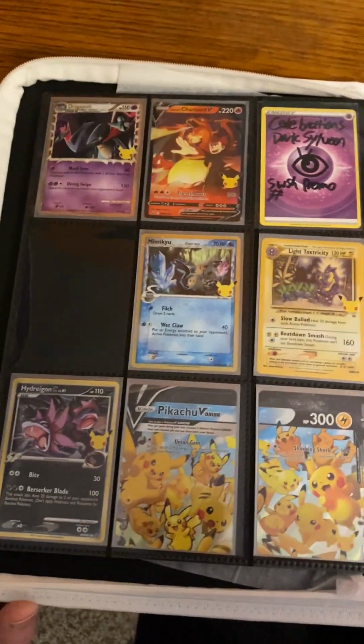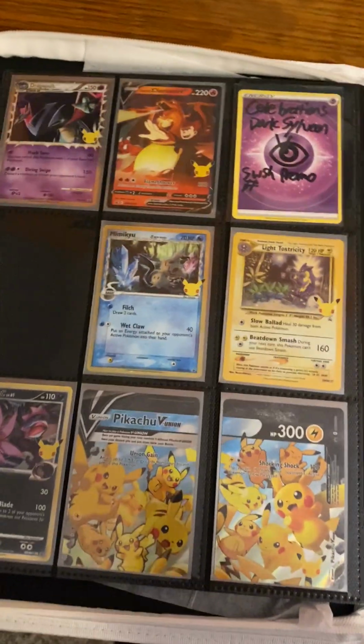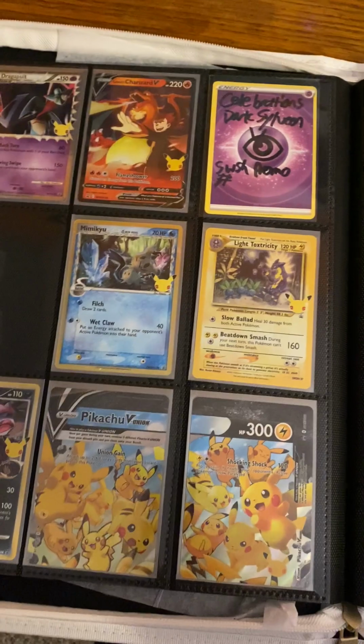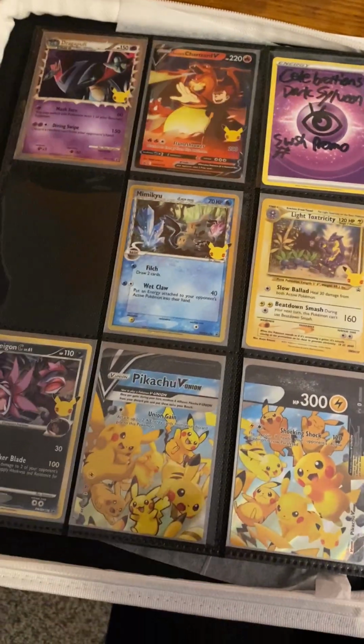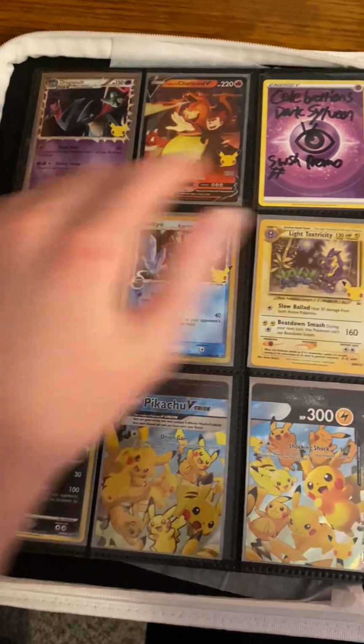Now we start into Celebrations. It is a Celebrations main set, master set, and just some of the classic collection. I couldn't afford to buy the whole classic collection, so I'm missing a couple cards.